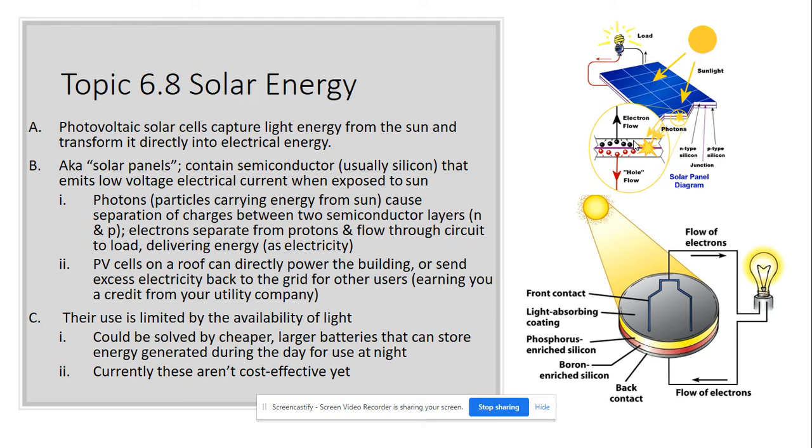Now, the problem with using PV panels is they are limited by the availability of light. We know that the sun really only comes out in the daytime, so what tends to happen at night? Usually any energy that is not used in the daytime tends to get stored for night. A way we could solve that availability of light issue would be to purchase larger batteries that could continue to store energy that gets generated. However, in doing this, it tends to be very costly on top of already purchasing the panels themselves.